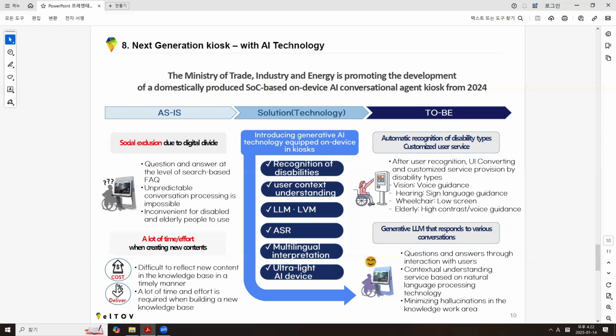Actually, our target is an AI engine that classifies the vision impaired person and hearing impaired person automatically. But now we are developing it with our partner AI company. The prototype just classifies making a fist and making a palm on the kiosk when approaching the kiosk, and then converts the UI. But maybe next year or after next year, we can provide it. We have to do deep learning for the AI engine, and then our kiosk will classify and serve a more upgraded version in the near future.